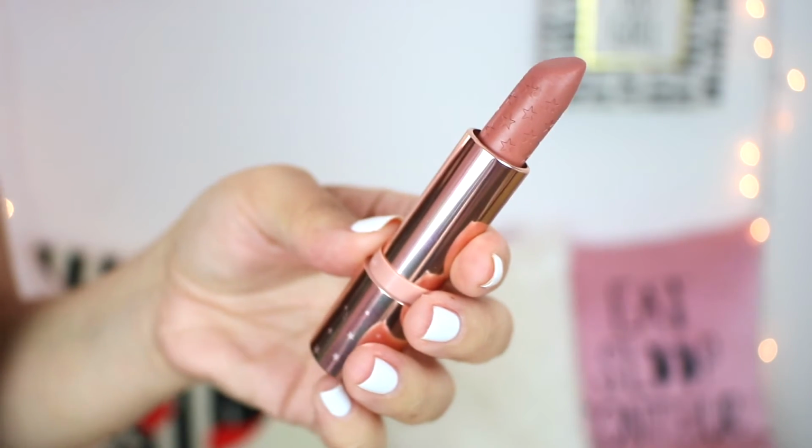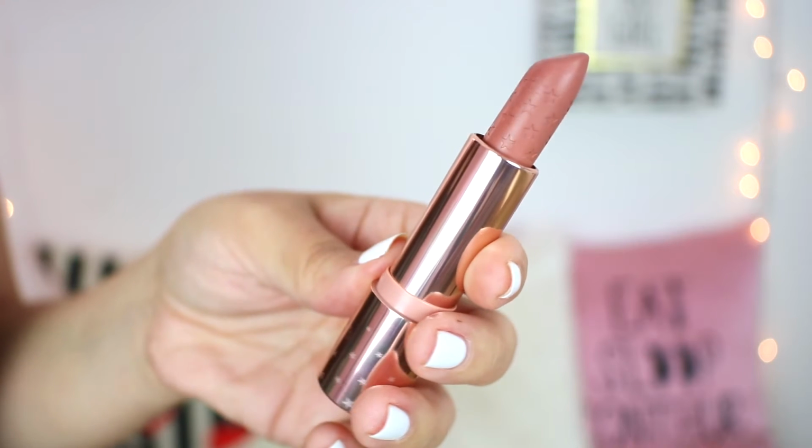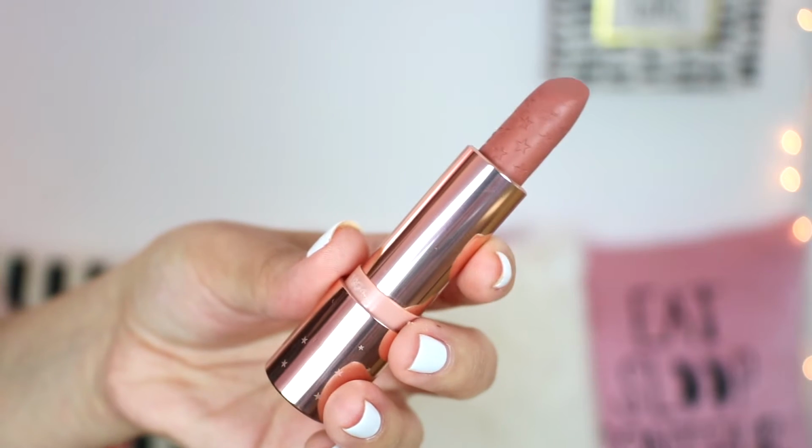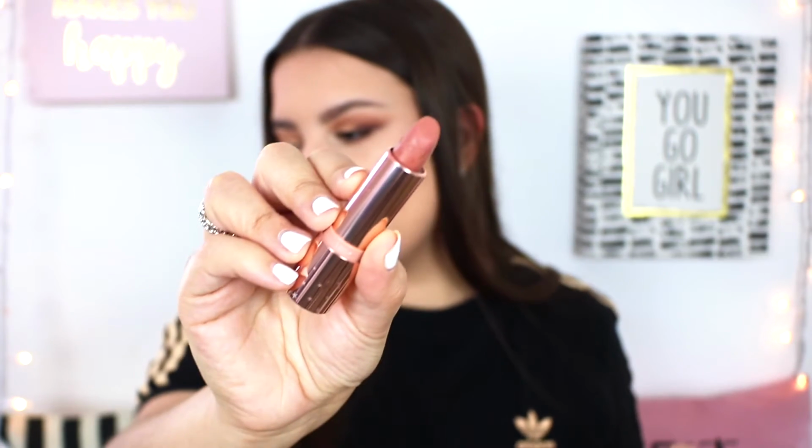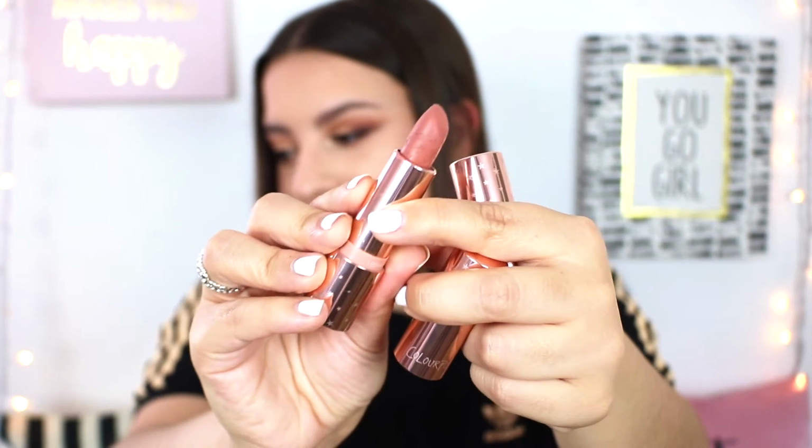It is the most perfect peachy nude. Kathleen described this one as her perfect nude, and I totally have to agree with that. I love more of a warm peachy nude on my lips. You guys already know that is literally all I wear.